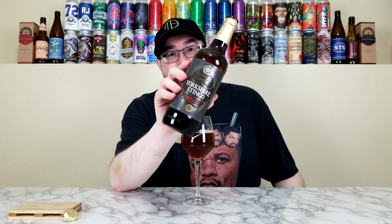All right, price point, availability. I paid $7.99 for that bottle. I'm pretty sure this is 550 milliliters, so this is actually 18.6 fluid ounces. So this is bigger than your typical 16.9 ounce, 500 milliliter bottle, for $7.99.